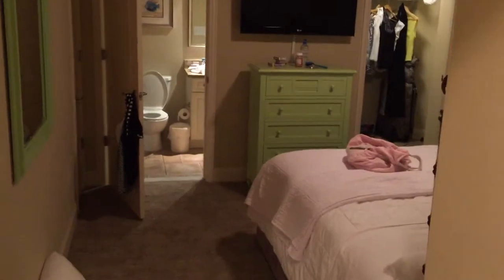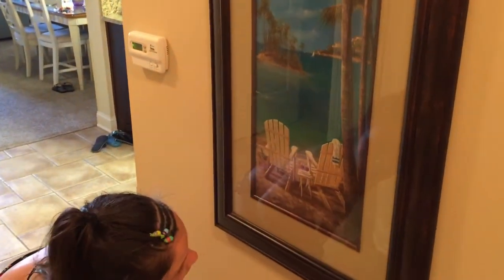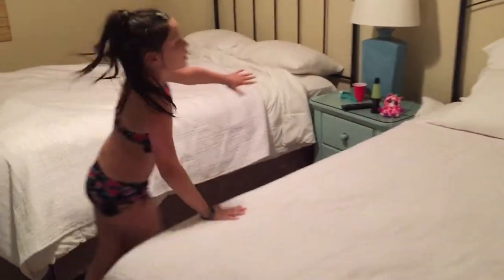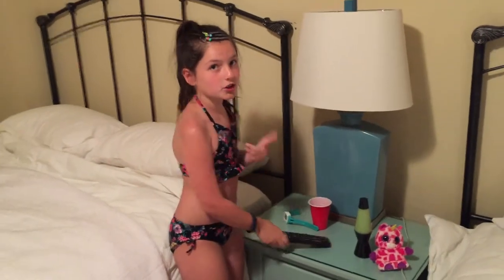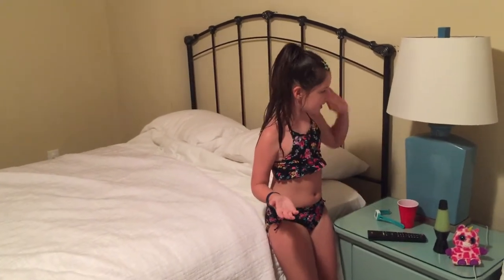Then in here is my Aunt Jenny and Mama's room. And then some artwork. It's nice. It's by Mono Basile. And then you come in here. This is me and my cousin's room. This is me and Riley's bed. Then a table with my slime. We always need to bring slime on trips. This is where I just put my phone to set alarms. Remote for the TV around there. We'll show that later. And a cup. I have to drink water before bed. And then my cousin's watch.